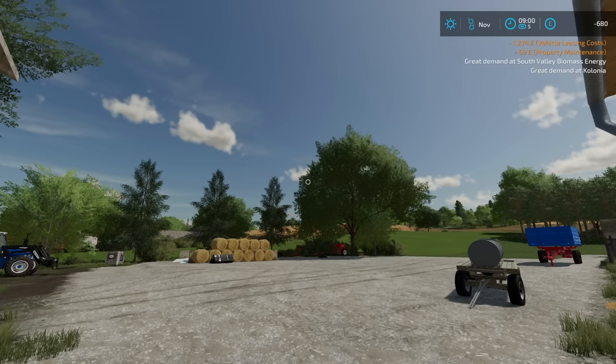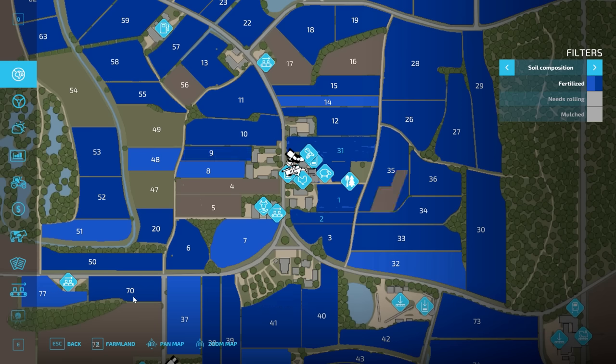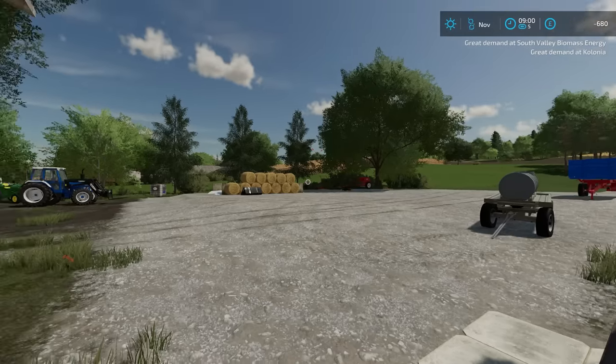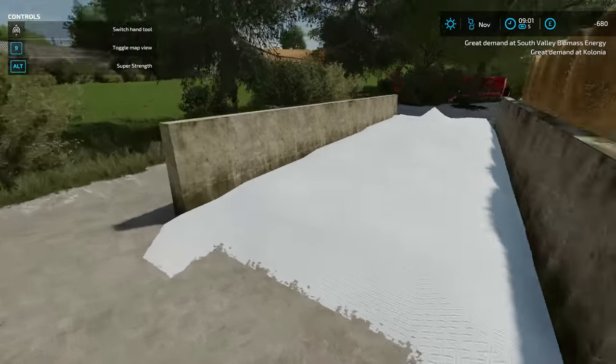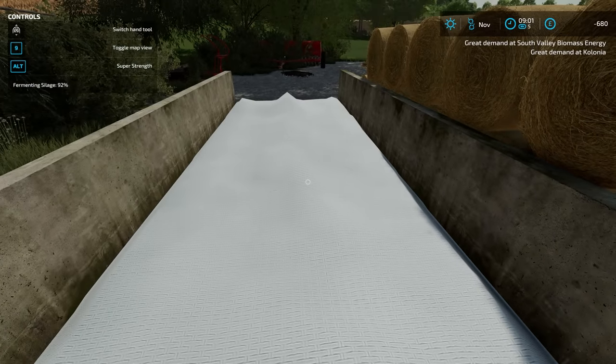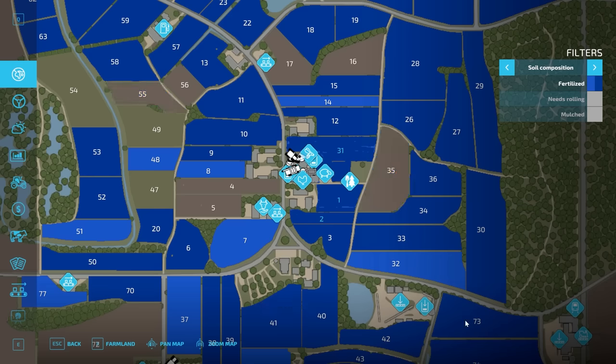Looking promising. Very promising. So we're at minus 680. All those leasing fees, that's what it is all about. Is the pitch ready? That's the first thing to check. 92%, so it will be ready this month. If we just rest for a few more hours, it will actually be ready.